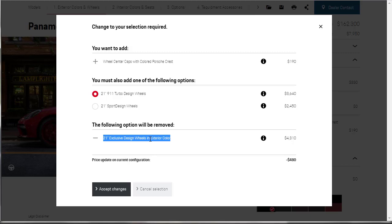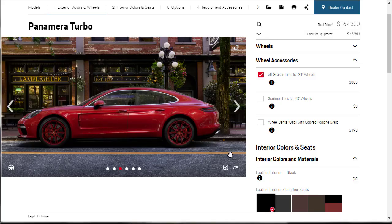What do you think? We got the 21-inch 911 Turbo design wheels or the 21-inch Sport design wheels. I'm not really crazy about those, though. That's the whole thing. I'm going to say cancel that selection. And we just won't have the center caps with the colored Porsche crest. I guess maybe because they're already telling us that it does have it, because it sure does look like it. And I guess that's why. Maybe you already knew that. All right, so that was wheel accessories.